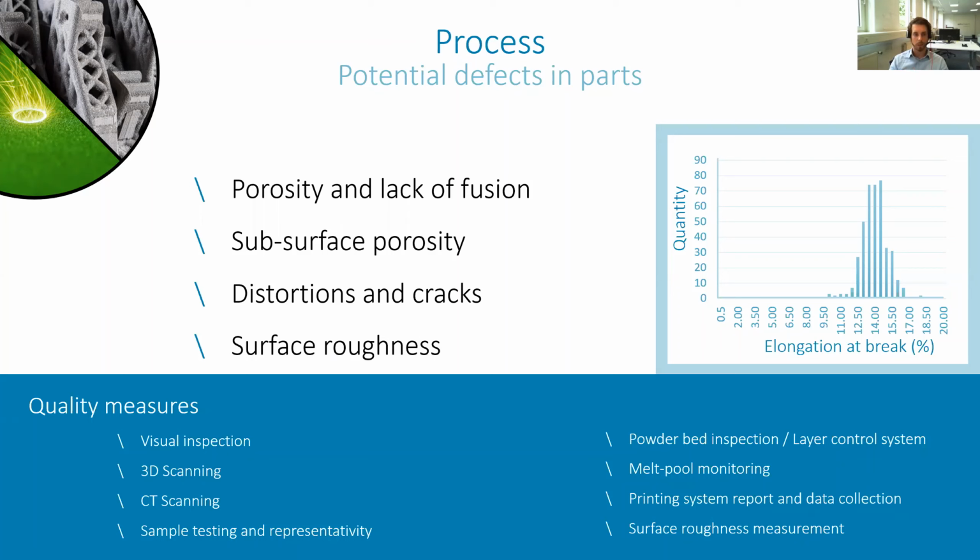But you try to qualify a process that then will work for every part. It might not actually work for really specific parts. If you're talking about really small wall thickness or parts that are really challenging to print, your process qualification might not be enough. So this is why you still need to look out for distortions and cracks and other kind of defects. Therefore, you can use methods like CT scanning or even 3D scanning, which can be really helpful and help you to assess the quality there.